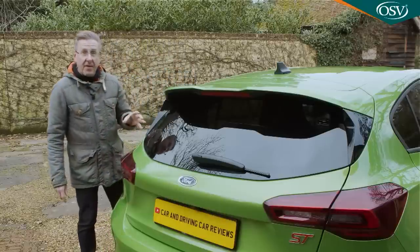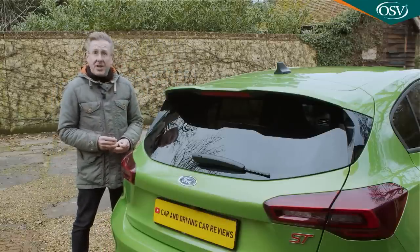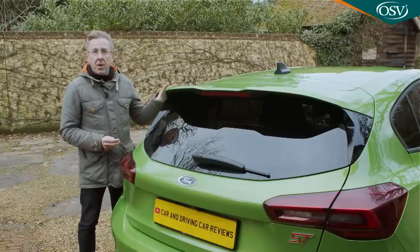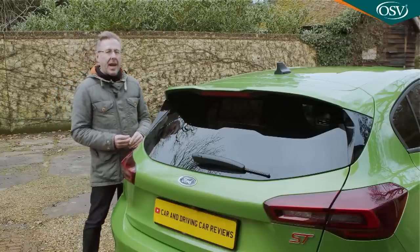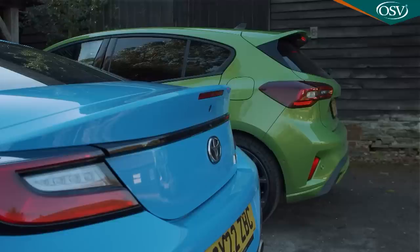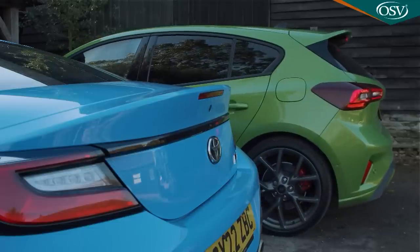If you still want to go further, as an option, it's also possible to order a blind spot information system with cross-traffic alert setup. This works on the move to warn you if you're about to pull out to overtake when there's a vehicle in your blind spot. And it also warns you of oncoming traffic when you're reversing out of a parking space.